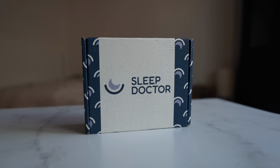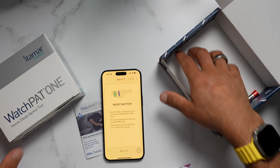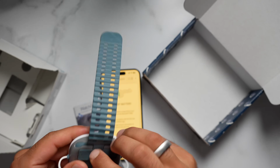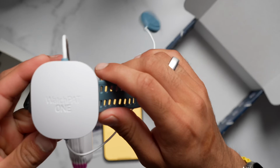Now, the first thing was they shipped me a sleep test. It comes in a very small box, which makes it easy to open up, and we have the app here. We're gonna begin setup. Insert battery. We're gonna slide this in. Right there. Insert battery check. Oh, I see some blinking. I don't know if you can see that. There's a little bit of blinking.